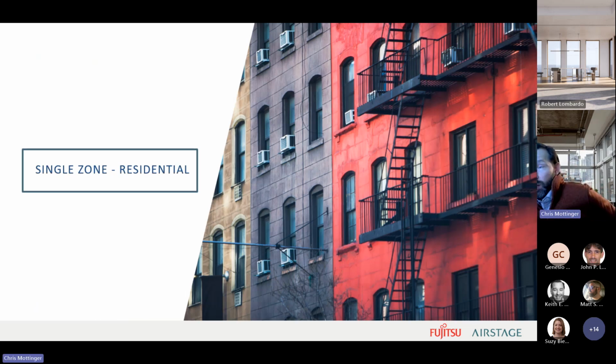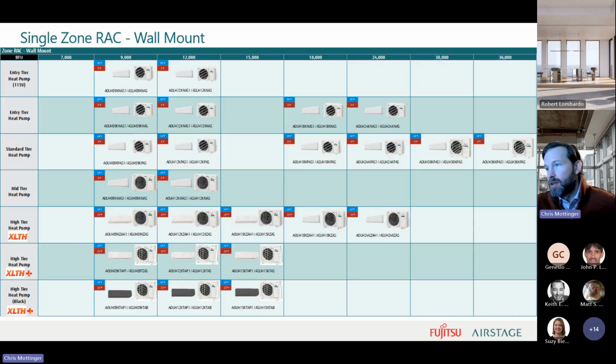So our single zone residential product, our rack product, our one-to-one wall mount systems. This is what you're looking at for that product offering from Fujitsu. Starting at the top, which is the least efficient, going down to the most efficient product down here, which is our XLTH Plus. You will see that we have our entry tier 120 volt product.